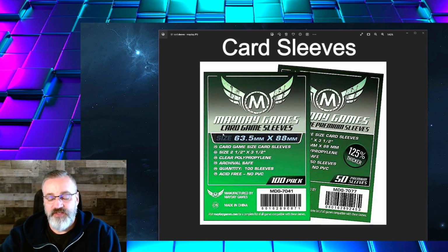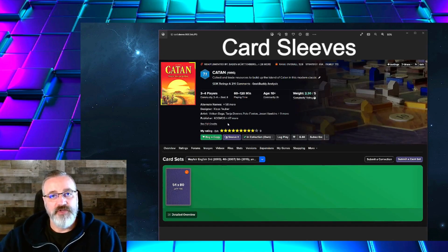Now, I'll give you a little tip. If you head on over to BoardGameGeek.com and you look up any particular game that you're looking to get card sleeves for, right just below the top banner of the game, you'll see a bunch of options. And right in here, you'll see a button for Sleeve It. If you click on that, it will tell you the exact size of the cards that you need to get to sleeve that particular game. So that's a real handy resource to have if you're looking to sleeve up your games.